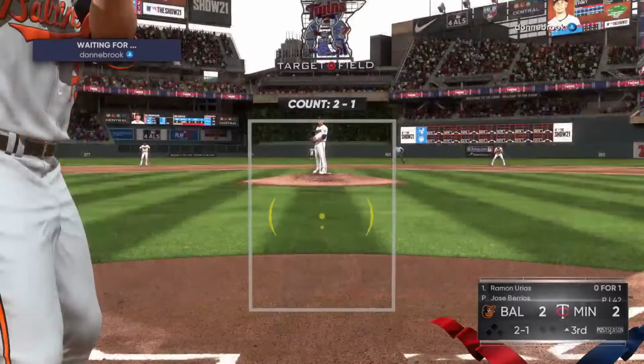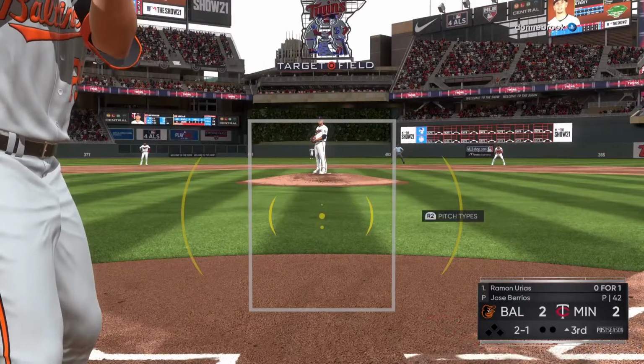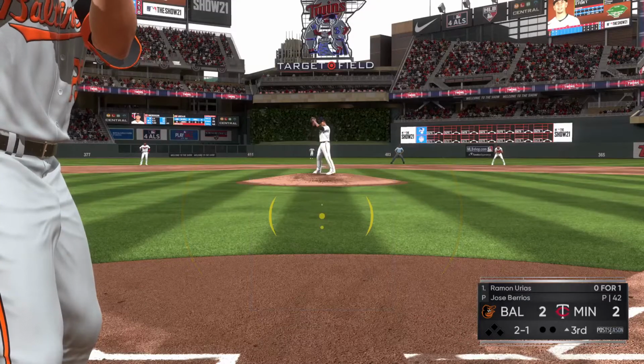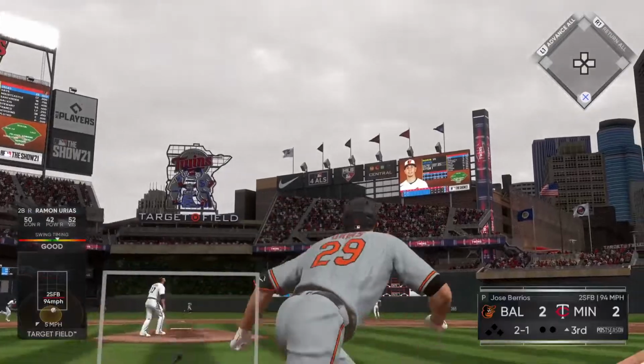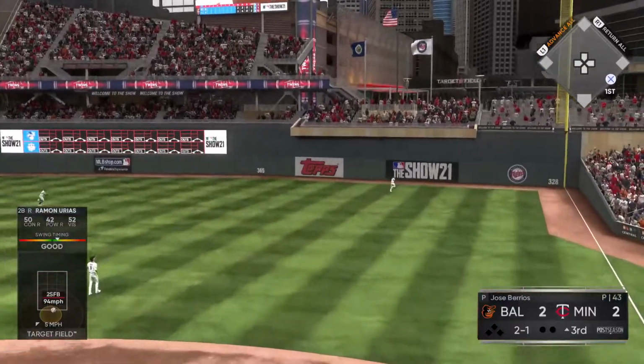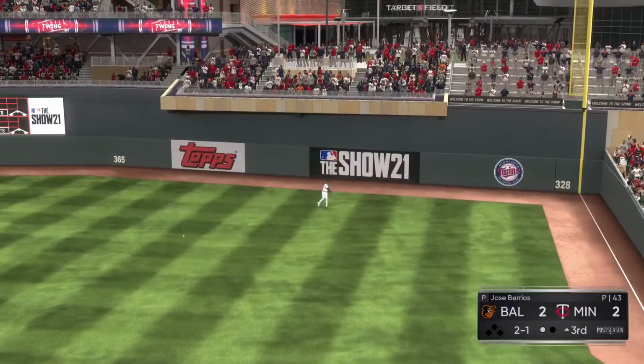So here is Ramon Urias. Second appearance here. He grounded out to start the ball game. Hit the other way out toward right field. Right fielder is on the run. He gets there and makes the play for the first out.